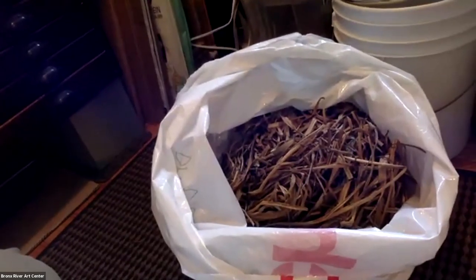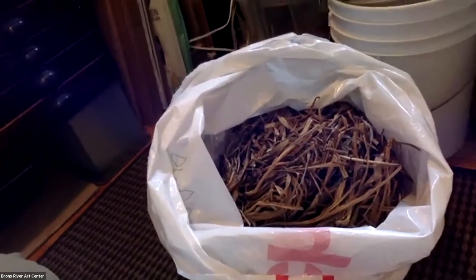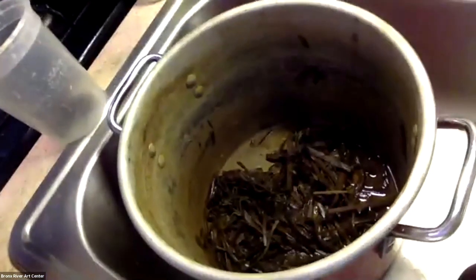Okay. All right, so I wanted to show you how I make the pulp. This is for you, Jillian. This is a bag full of cattails that I collected and have been drying out. The next thing I did was boil the cattails, and there's a big container of it here. And next, what I'm doing is pounding the fibers down.